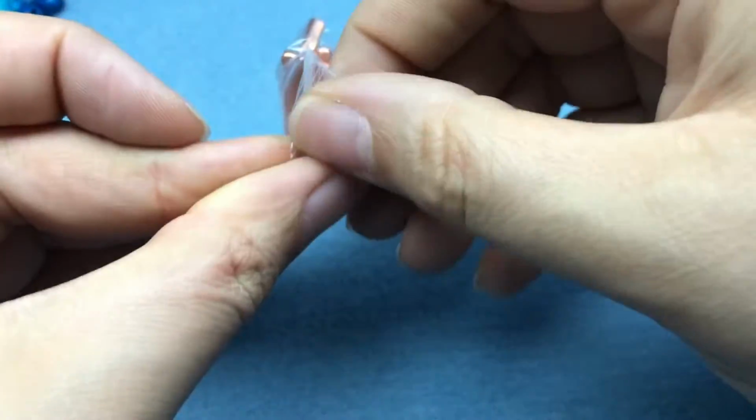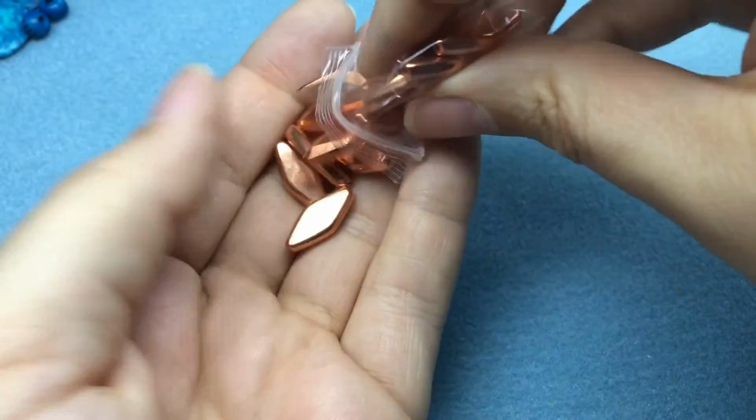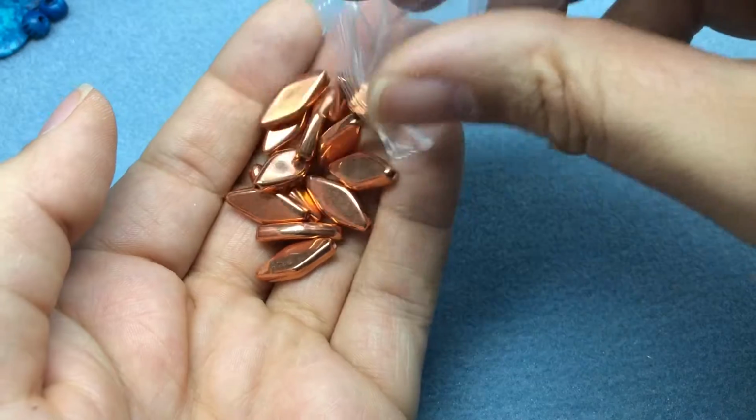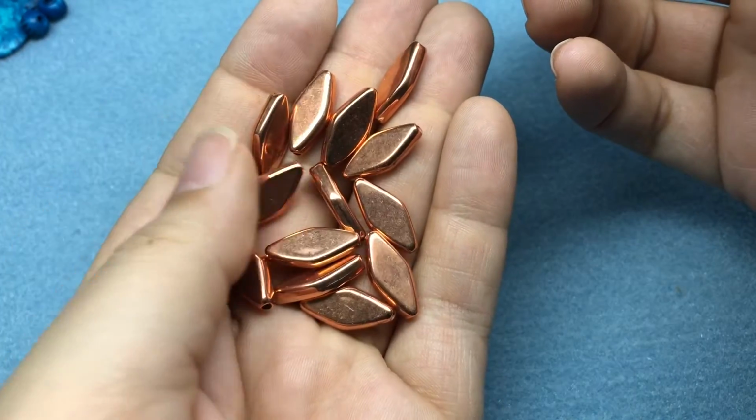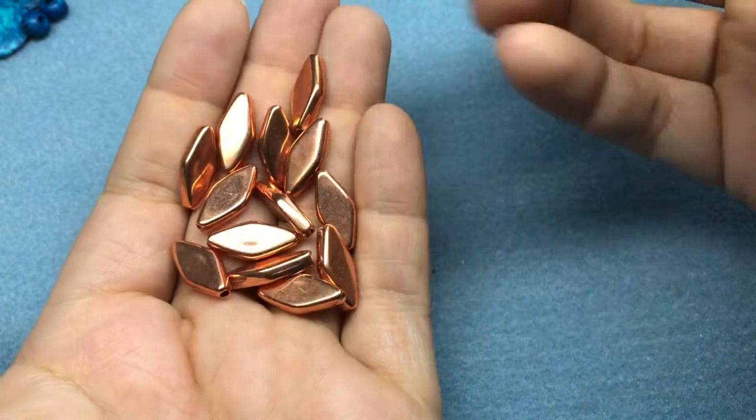Those are really cool. That was kind of a surprise for me. We have some copper. I think these are copper coated acrylic. Yeah, these are really nice copper coated acrylic. They're great to add some shine to your piece, but not the weight. Very nice.